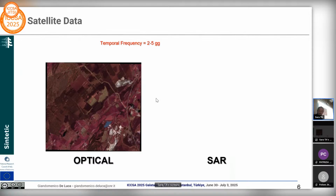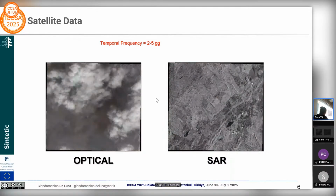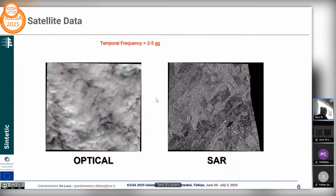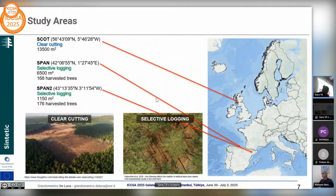The problem, when we talk about environmental monitoring in general, about Earth observation, is that optical, so multispectral, is sensitive to cloud cover. SAR is not. So of course, when we try to apply this kind of remote sensing in the north of Europe, for example, we can't rely on optical data. In fact, today I'm showing you three study areas: one is in Scotland, and the other two study areas are in Spain.